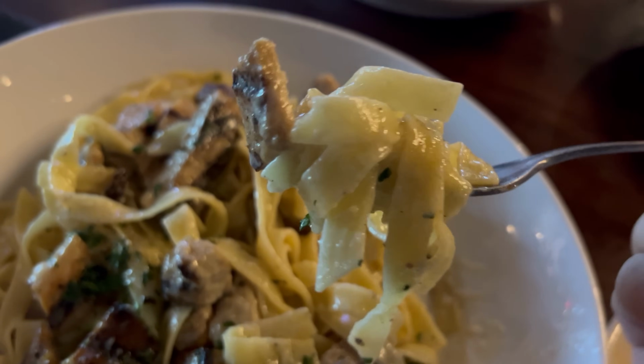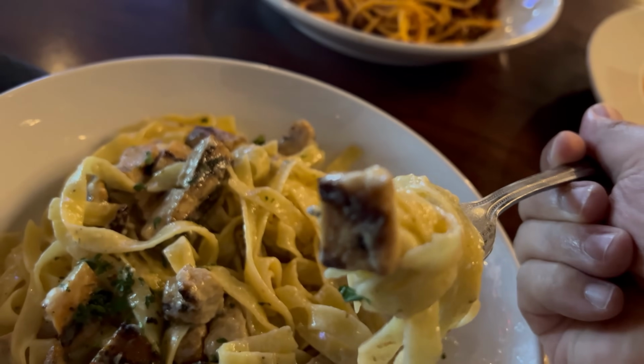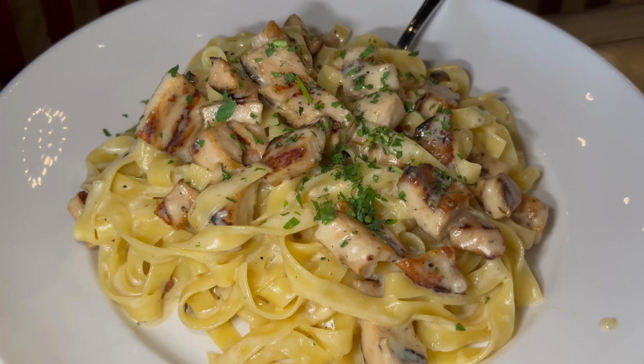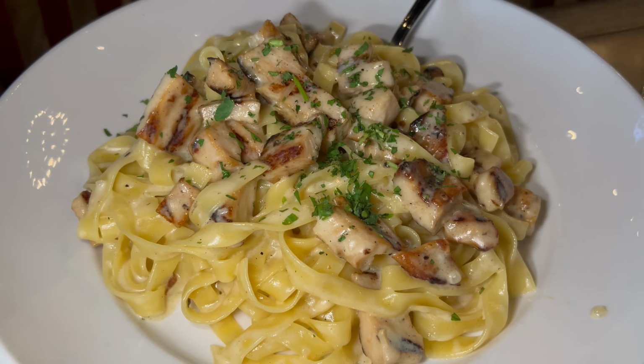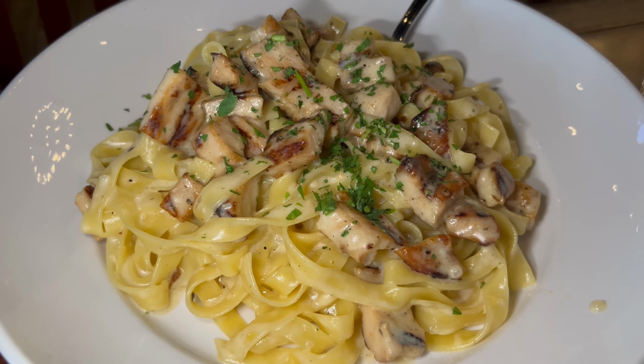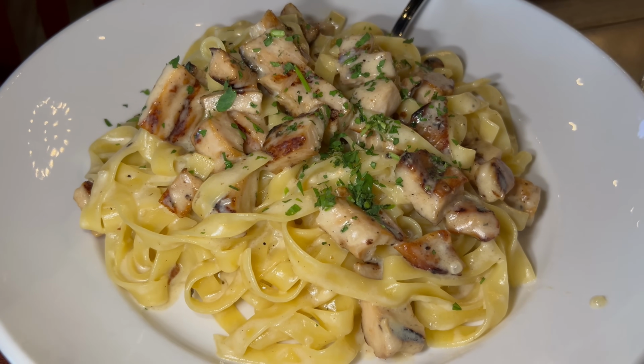Next up, fettuccine alfredo with chicken. A classic American-Italian dish here. I don't actually know if this has its roots in Italy, but there's actually a very pungent aroma coming off of this. Let's see how it is. Okay, yes, that's actually very good. Similar to the spaghetti, it's not exactly al dente, but still a nice firm chew to these fettuccine noodles. We've got a good cook to the noodles here. It's a tasty fettuccine.